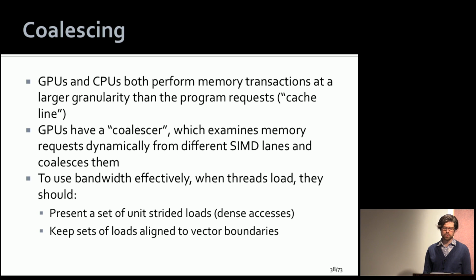The way that GPUs work, though, is that you have these SIMD lanes, and they're all issuing loads to whatever addresses that they are loading from. And then the hardware dynamically puts the pieces of the puzzle together to figure out the minimal number of cache lines that are required to load or store to off-chip memory in order to service those requests. So that's called a coalescer.